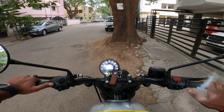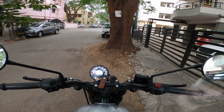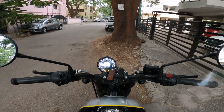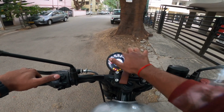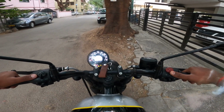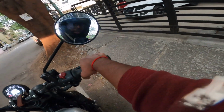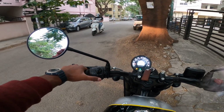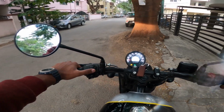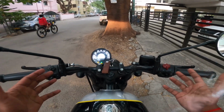The dash is very decent. Again, a mixture of analog and digital. Good amount of information. Trip meter, odometer, and tachometer is cool. Analog. If you're used to switches, right? This is again a rotary switch here. It's not an on and off switch. So this is something you might have to get adjusted to, but I really like this, man.